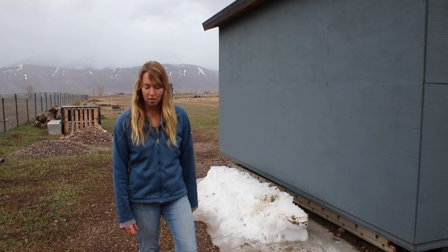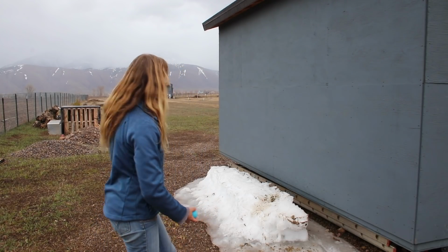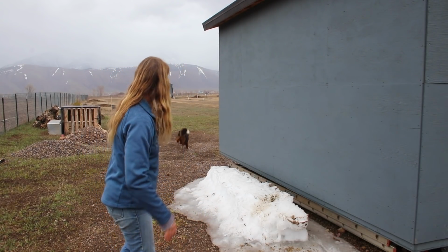drop of moisture that comes off a roof, and Burley very much loves his balls and playing fetch.